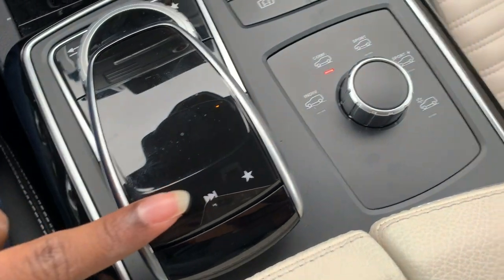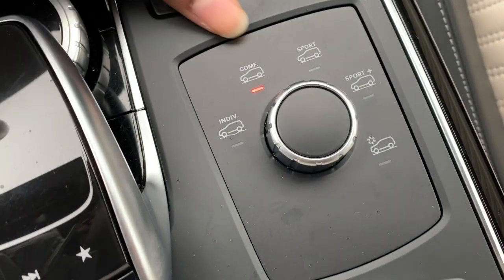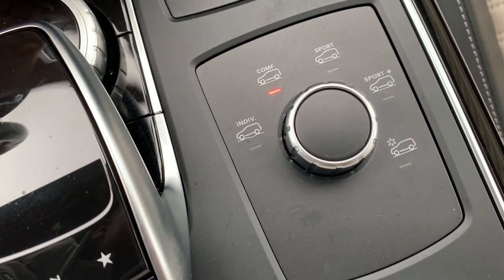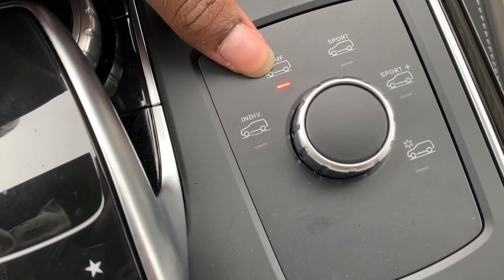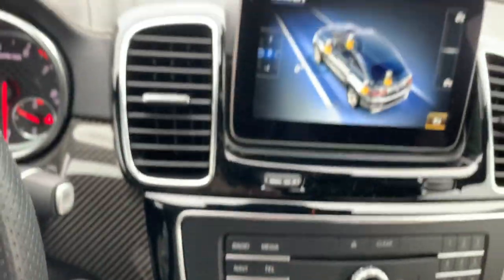Have various buttons down here, and then this is all of your five different modes. You have your individual mode, which is, I believe, to help with bumpy roads, of course. No, I did not look at that squiggle and assume that was a bumpy road. This is a comfort setting, which is the one that is most used normally.